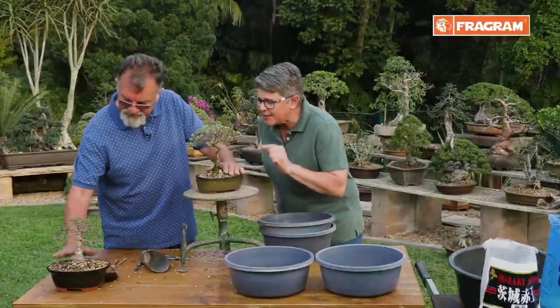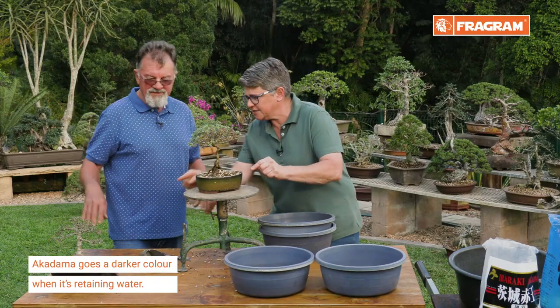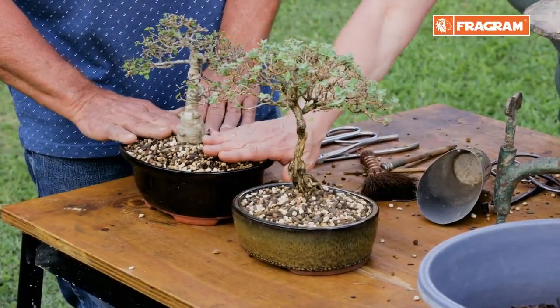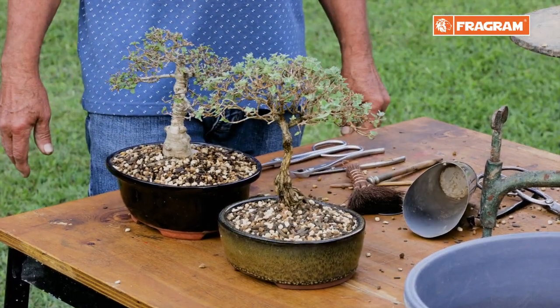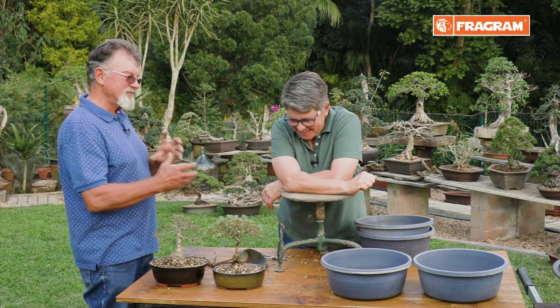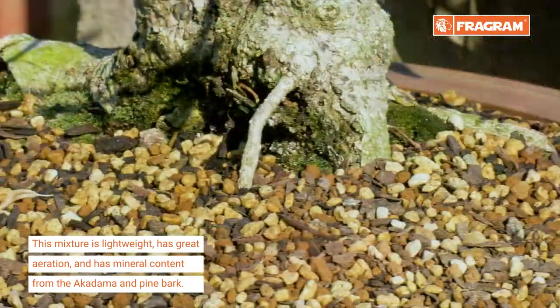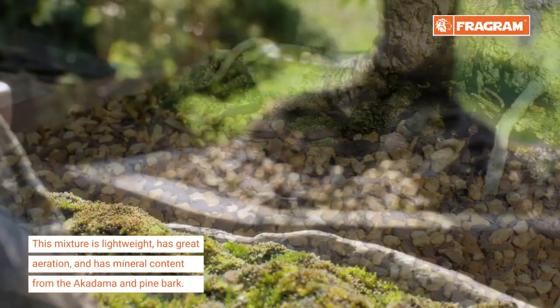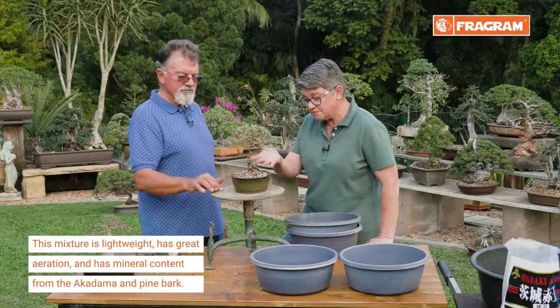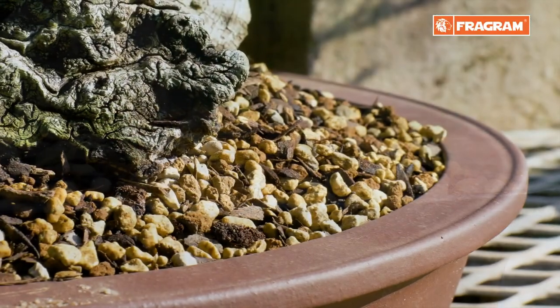And what I like about the Akadama is that its color changes. If we put this one next to that one, you can see this one's been watered, it's darker. But there's no chance that we'll overwater. In my experiment, I haven't been able to overwater. We've got lightness in terms of weight of carrying. We've got great aeration, which means you're going to get good cation exchange capacity. Plus, you've got some mineral content from the Akadama and pine bark. And your pumice is just a filler to keep moisture and aeration.